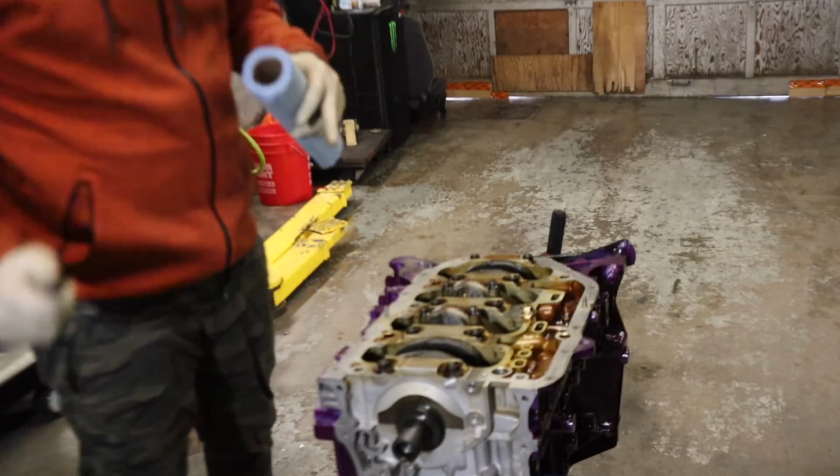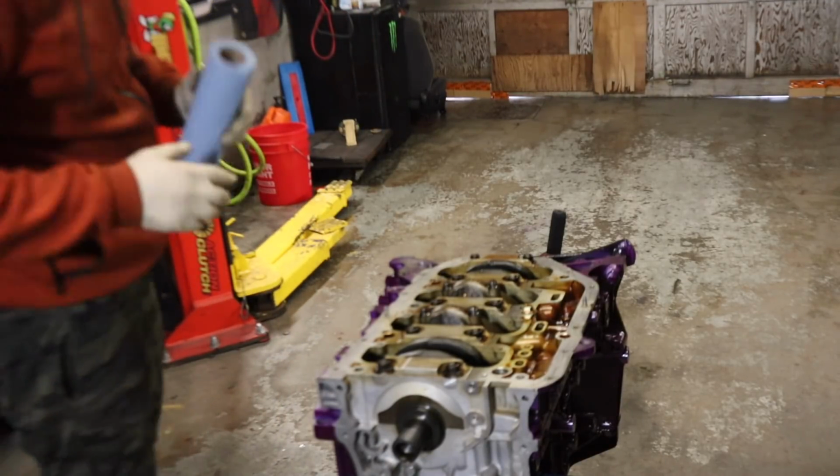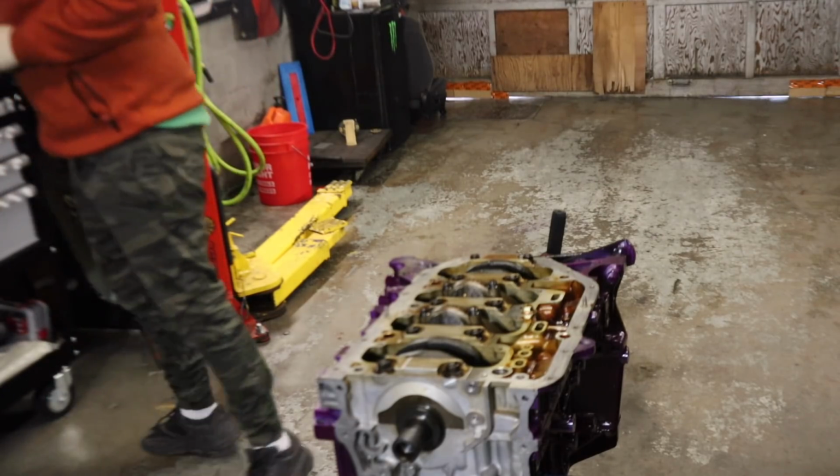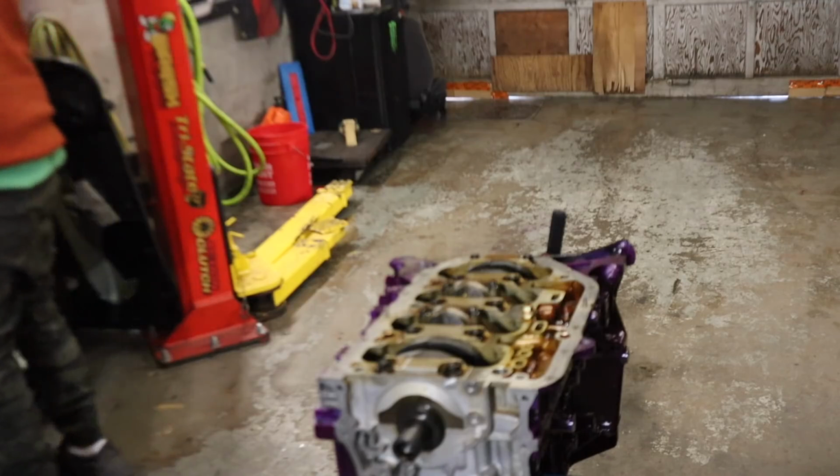We're going to need the gear, Trappy. The crank gear. I'll put that guy in there. So first thing I'm going to do now is install the windage tray.